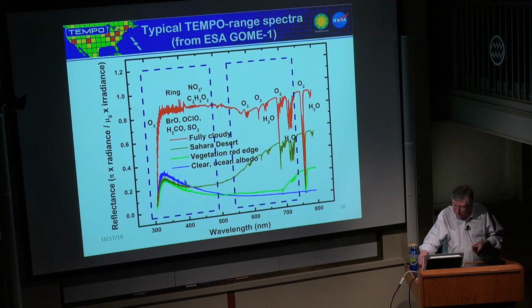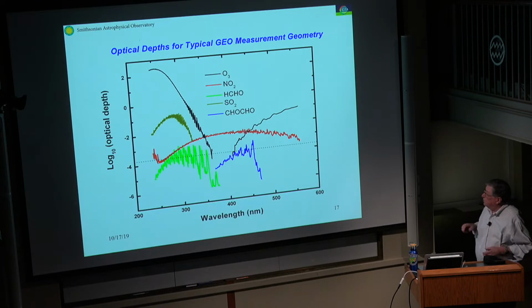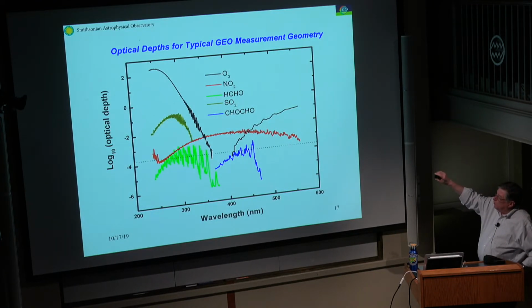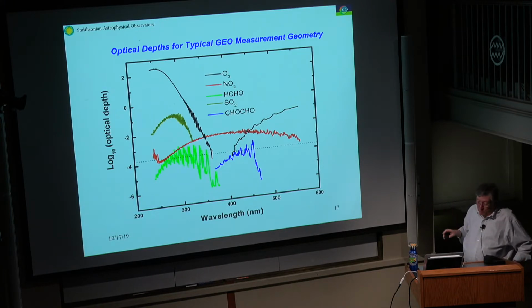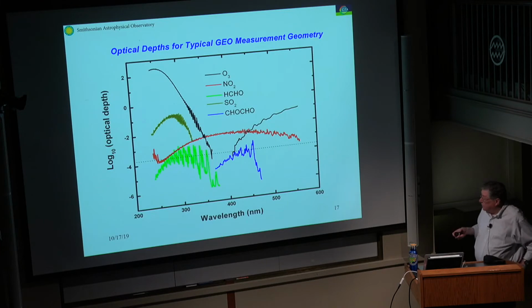I keep wanting to use this to change because I'm not used to this. This is just to show you a little bit about what some of the wiggles that we're interested in are like. I'm not going to go through it in much detail, but I will say that we've been able to fit down to about this level in a logarithmic scale, which means we're doing very, very well indeed.